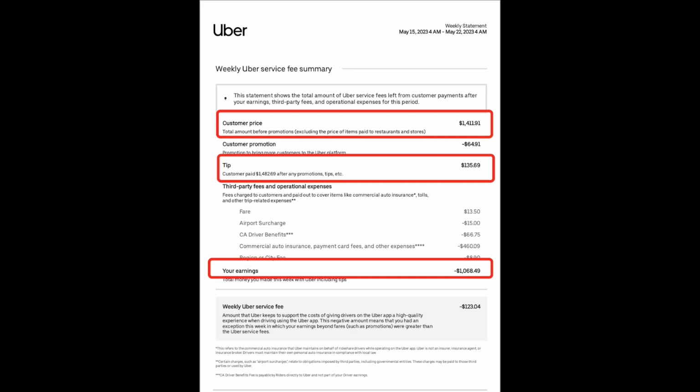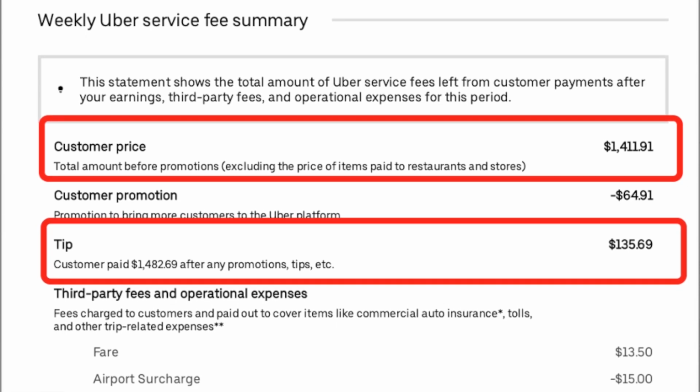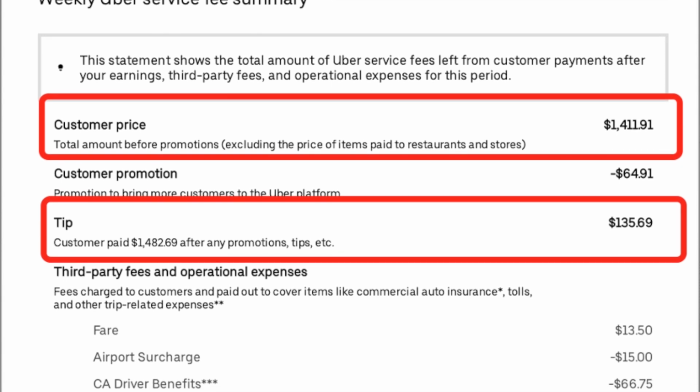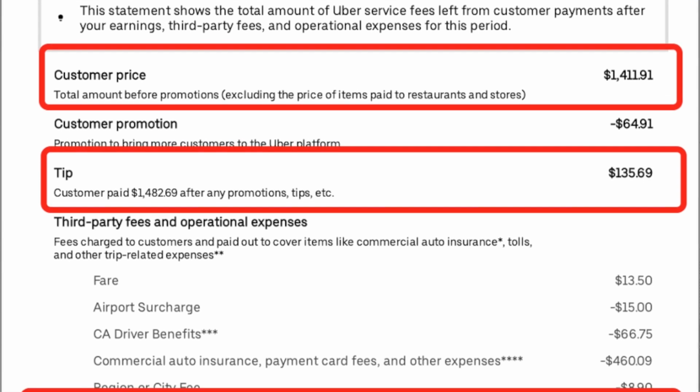So then you get the document, and that's what you're seeing now. There's a few key pieces of information. On the top, it shows customer price. That shows what the customer paid without promotions and without tips. Then the next highlighted is your tips. We're going to subtract your tips. What you get in tips is 100% yours, but it should not really affect the take rate. Obviously it makes it better for the drivers, but I want to look at the take rate without the tips. And right under the tips, it says customers paid $14.8269 after any promotions and tips. So that's really the number we want.